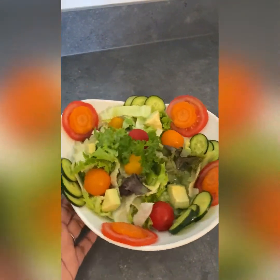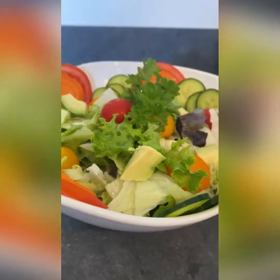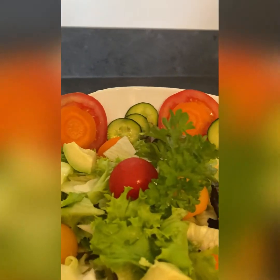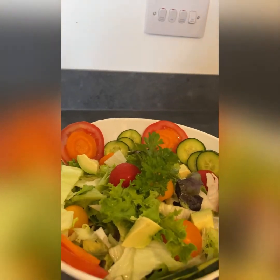This salad was just too nice. The lemon and just the tomato and the avocado and the two different salad, and I must say the salad is extremely lovely and healthy.